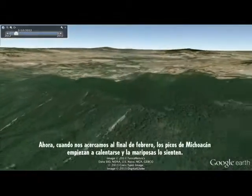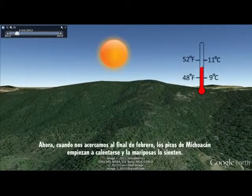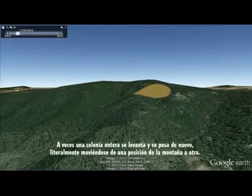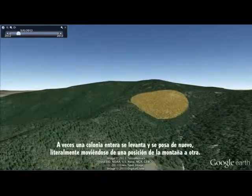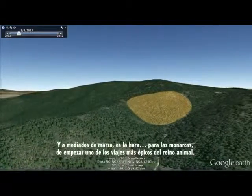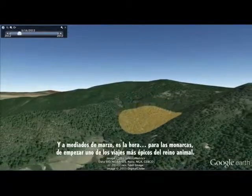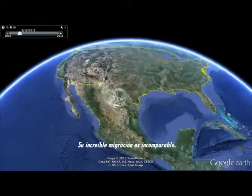Now, as we approach the end of February, the peaks of Michoacan start warming up, and the butterflies feel it. Sometimes a whole colony will pick up and settle back down together, literally moving from one location on the mountaintop to another. And by the middle of March, it's time for the monarchs to begin one of the most epic journeys in the animal kingdom. Their incredible migration is unparalleled.